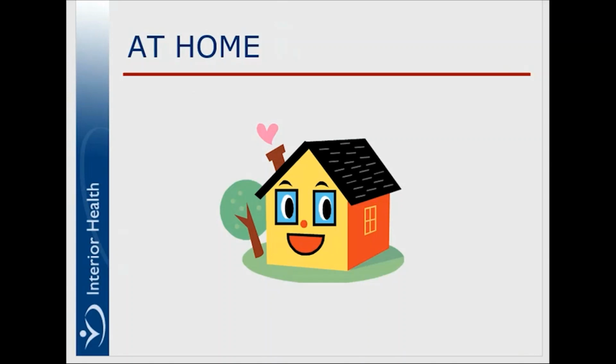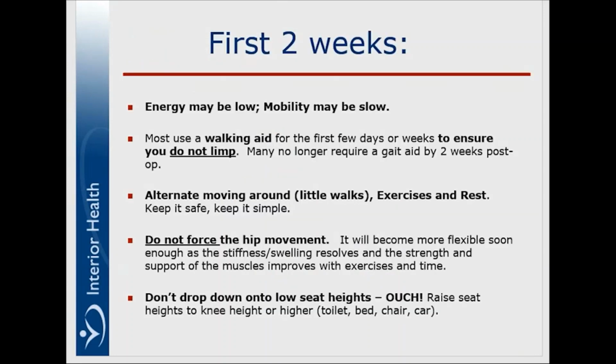So when you get home from the hospital, you can expect for the first couple of weeks that your energy can be low. Your mobility, you'll be walking, but slowly at first. Most people do leave the hospital using a walking aid of some kind, using a crutch or two crutches or a walker. Sometimes it's a walker for the first 2 or 3 days, or maybe just at night when you're tired and a little bit groggy.